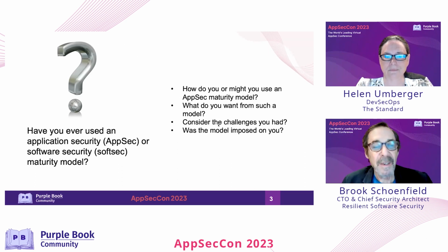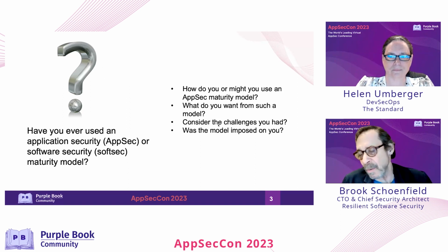Before we start, we'd like to ask you to think just a little bit about your experiences with software security or any maturity model for that matter. Have you ever used one? Just think about your experiences there. How did you use it? What would you want from a model? What was missing the time or times that you did use it? Consider for a moment the challenges that you encountered with that maturity model. And finally, consider if it was imposed upon you.